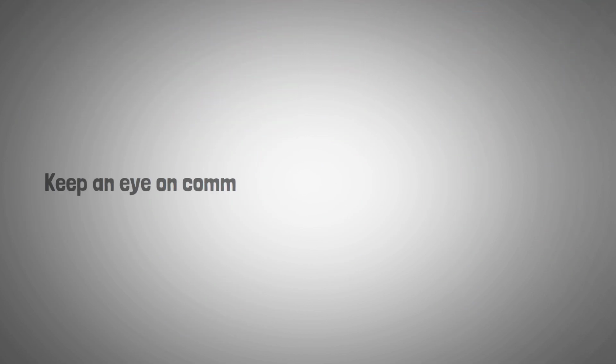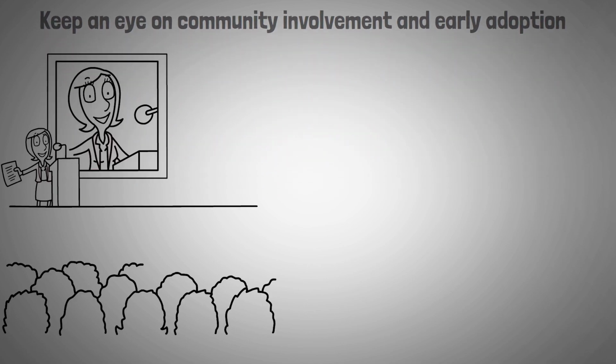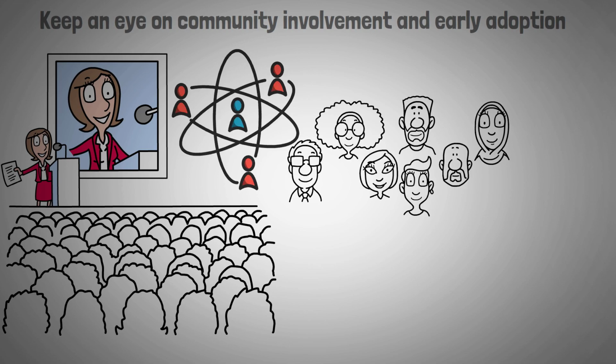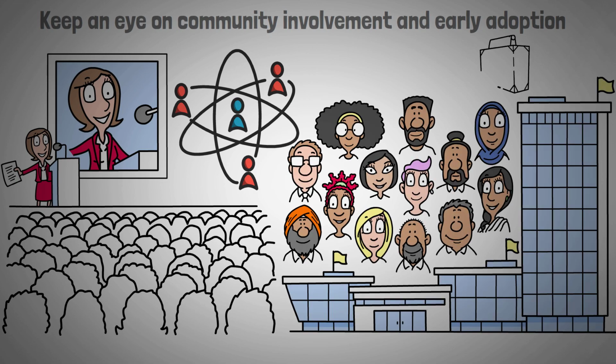Keep an eye on community involvement and early adoption. Pay special attention to initiatives that are attracting early adopters and developing a sizable community. A committed and passionate community increases the likelihood that a project will overcome obstacles and continue to gain traction.